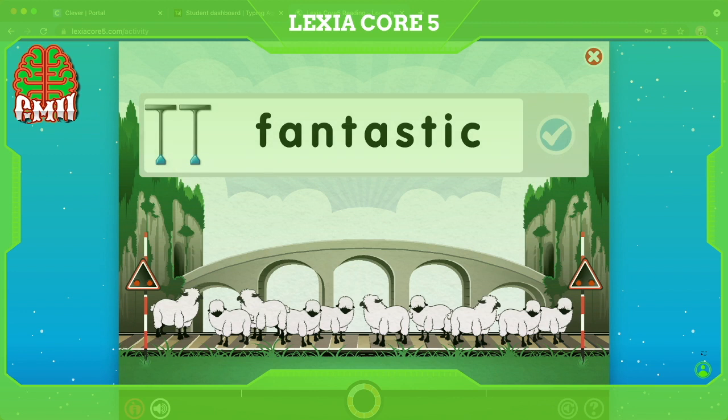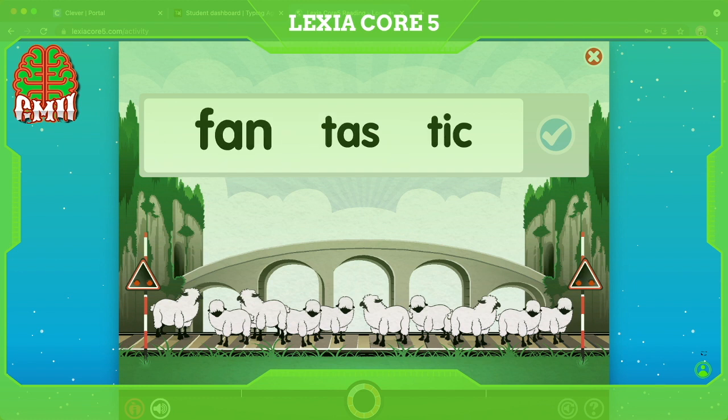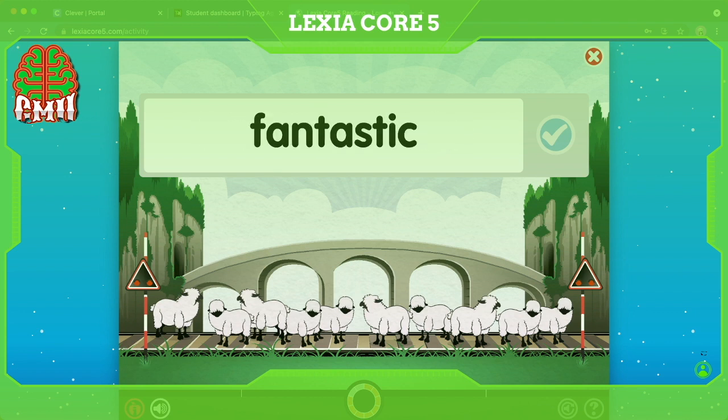You've practiced finding the vowel sounds in longer words. When you see two consonants between the vowels, divide the word between the two consonants. Watch first. Fan. Tas. Tic. Fantastic. Try that with this word.